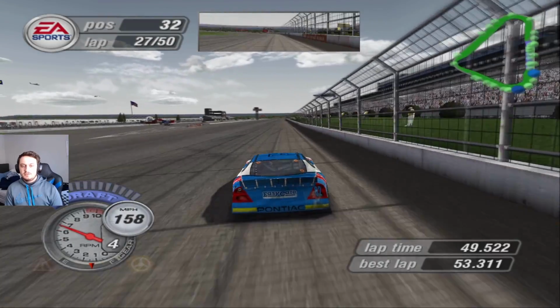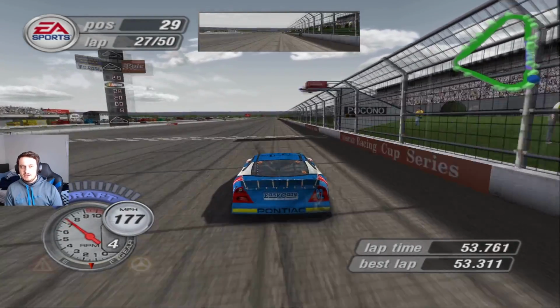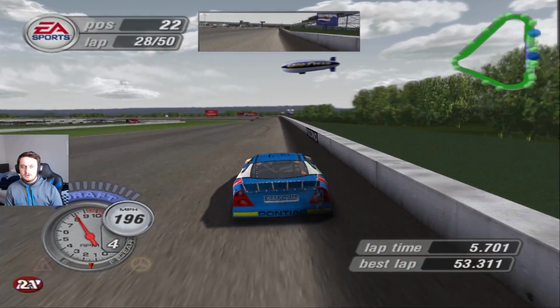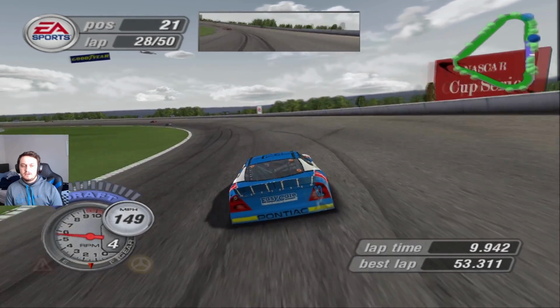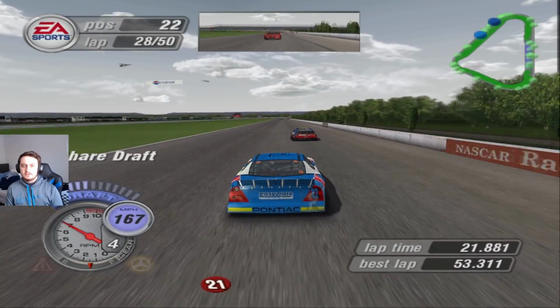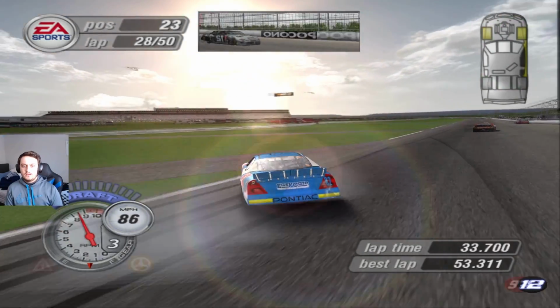Some of these guys are going to come in and pit, so this is kind of where the transition period happens. You've got guys who are short, you've also got guys who are going long. So if we can hook a caution while we're still on the lead lap, and a lot of these guys are a lap down, that would be beautiful. That would be extraordinary. Everything okay with the car? Save your tires.